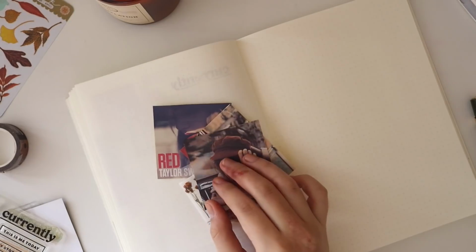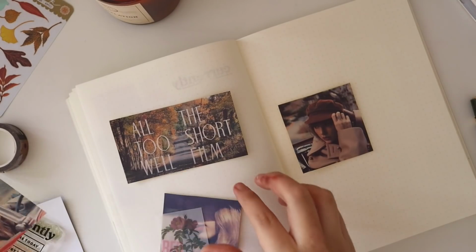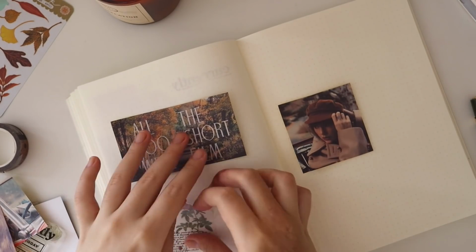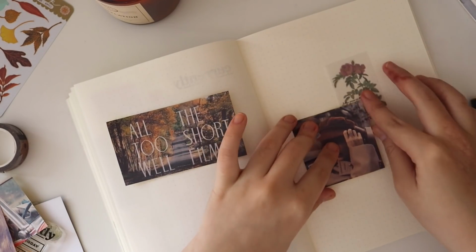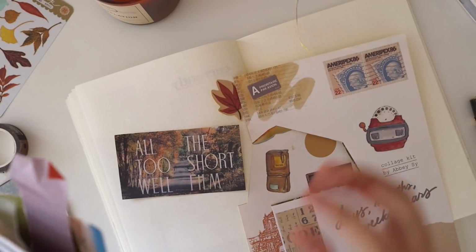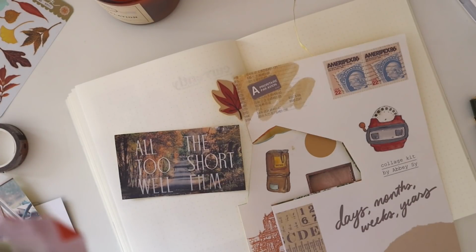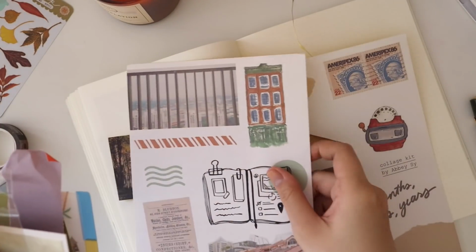So last November 12th, Red Taylor's Version came out, and it was also very funny because a lot of things happened to me on November 12th, which involved my book deadline, and we had a little private event also for the YouTube thing. So we're going to talk about the Taylor Swift thing here, of course. I think this is my second time doing a Taylor Swift spread on the Diarist.